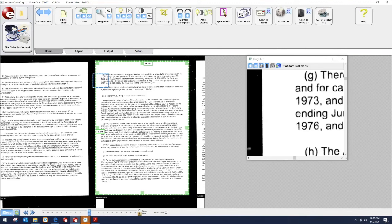Okay, and along that line, with 1 or 2 keystrokes, you can save, you can print, you can do auto adjust brightness, contrast, cropping, and things like that. So it's really quick. The spot edit feature, again, simple to use. We can do redactions with that to take out information, personal information. We can also change the darkness and the brightness on certain parts of the image.